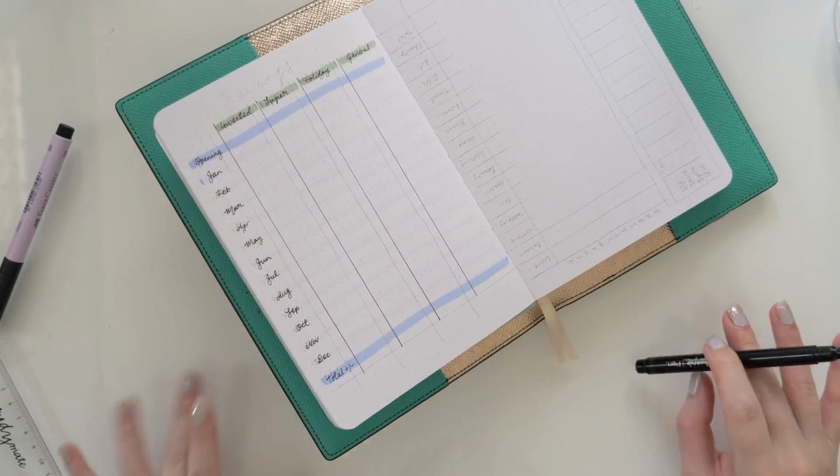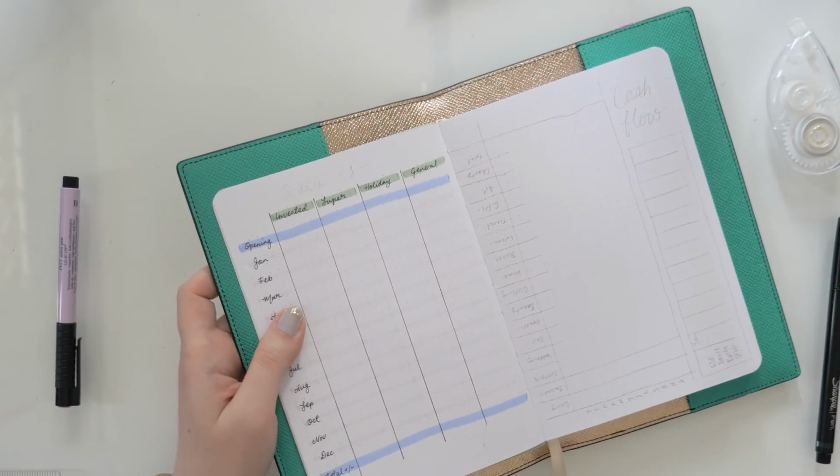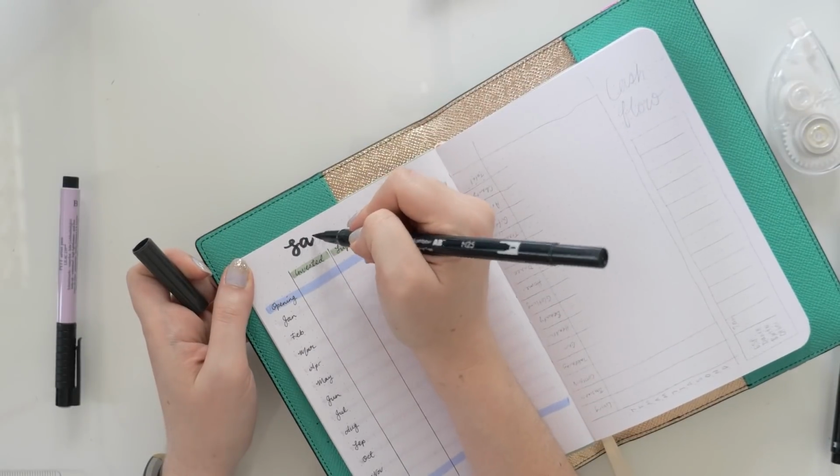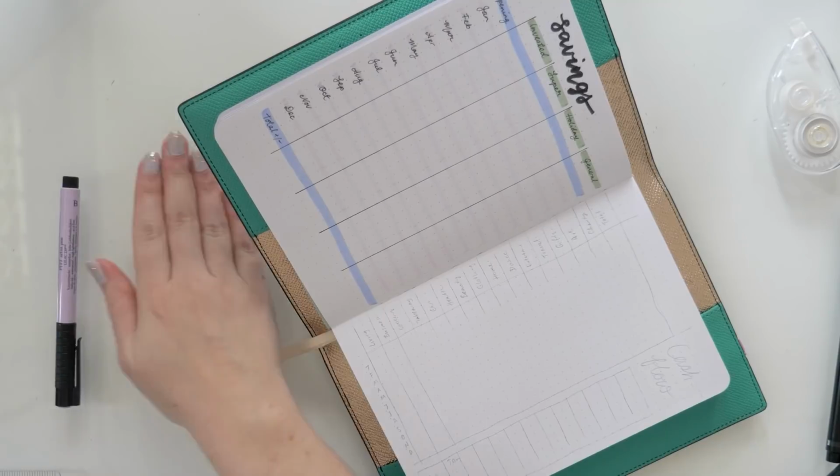I'm definitely not about to jump in and freehand all of this stuff just from memory because it's not going to turn out right. There we go, correction tape to the rescue. Yay. This one just needs a heading. And then we will carry on to the Cashflow page.